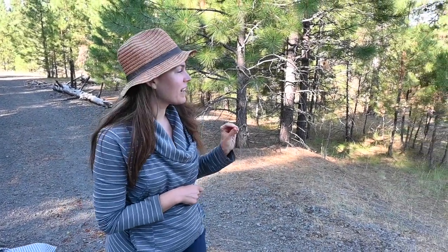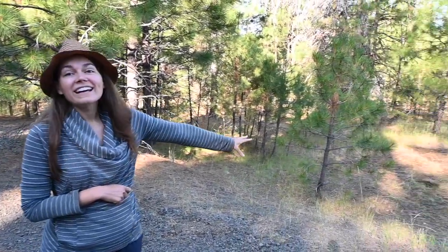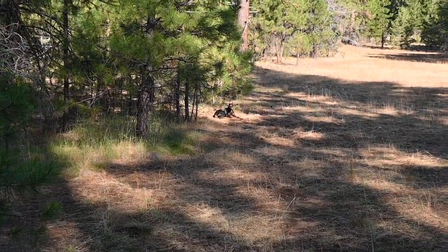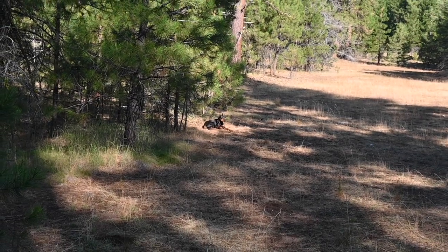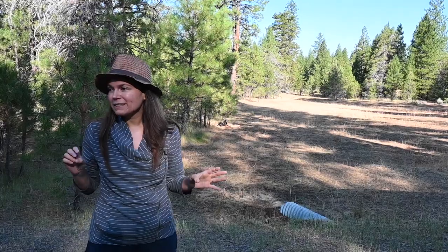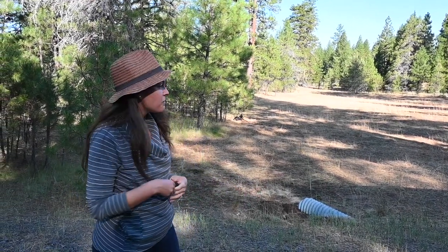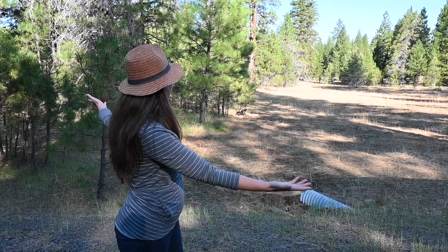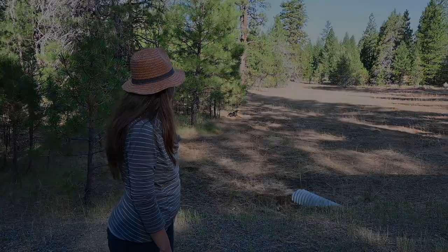Parking near a meadow is so awesome because we can see Lexi no matter where she's at. She's finding all the spots. Found a nice little sunny patch. Yeah, finding all the spots to sun herself. Whereas when we're in the woods, sometimes it's like, where are you, Lexi? Come here. But here we can just look out and she has a big playground. Yeah, great. This is what she needs.